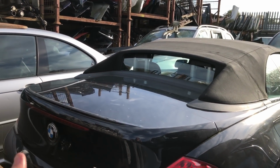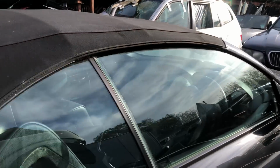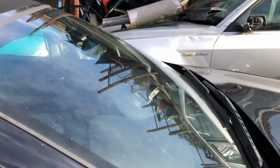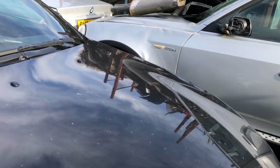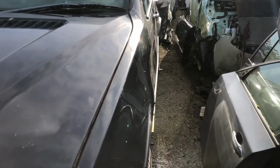630i Cabriolet, what a lovely car. Not sure on the damage, but we'll get to that. You can see it has been sort of stripped out inside. It's obviously got some sort of electrical fault. There's an X3 there, 2 litre diesel, another X5 here.